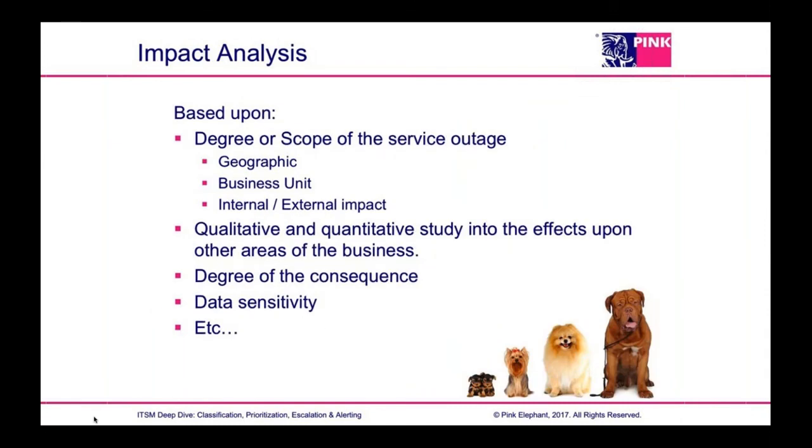So let's get a little bit deeper here in the context of impact analysis. As I already mentioned, we can talk about this in the concept of how big is big, right? I've got my little pocket pooch versus the big dog. And the reality is here we're getting into scope, whether it's geographic or multiple business units, internal only, or affecting external clients. It's looking at this from the point of view of degree of failure. And yes, we have to look at it differently: one person can never be the same as a complete organizational failure.